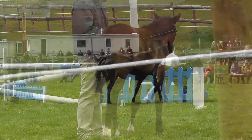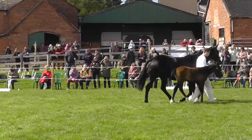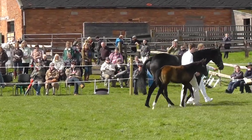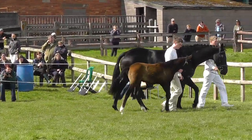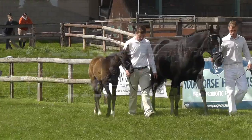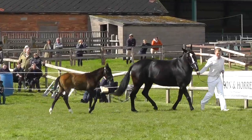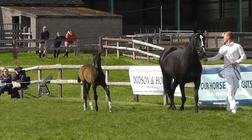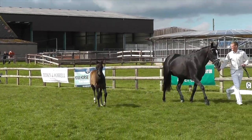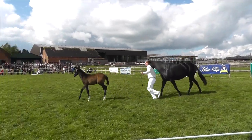Obviously, we'd be looking at the quality of the gaits. So you're looking for the rhythm in the walk, the swing in the walk, the use of the head and neck. So you're ideally looking for an animal that walks like a panther, every part of its body moving and swinging. The trot doesn't have to have the brilliance of a dressage horse trot, but it needs that rhythm and swing again, the ground cover, an element of elevation about it.